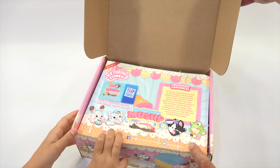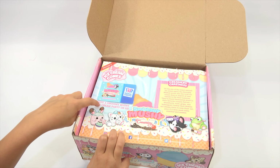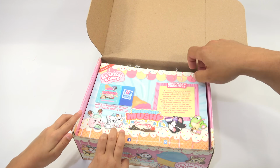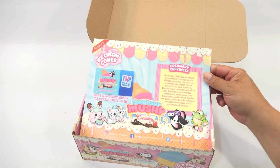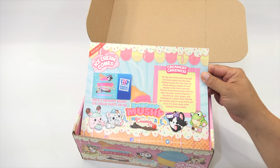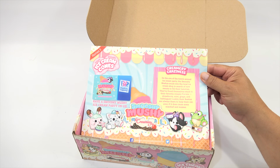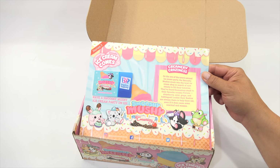Ooh, what's that? Ice cream cones, deluxe smushy. Have a Smooshy Mushy ice cream party on us. Well, that was very nice of them. On the eve of the town's annual ice cream party, the Smooshy Mushies snuck into the local ice cream shop in search of new sweets to fill their tummies. They found themselves stuck in their favorite creamy flavor, strawberry, mint grape, and bubblegum. Luckily, their besties are always there to help them out, even if it does cause some mischief and messes.